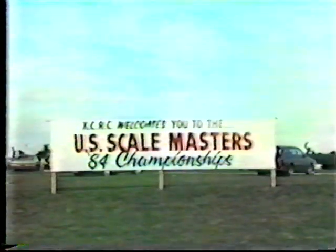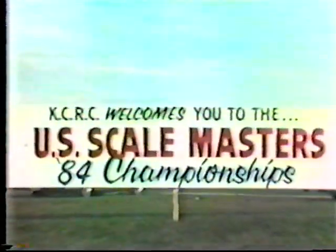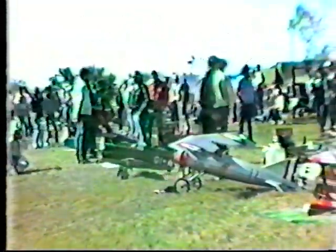The 1984 Scale Masters Championships represent an annual tradition of selecting through regional fly-offs the best scale models and pilots from around the country. Each year, this event gets bigger and better. This year's competition featured more than 45 contestants compared to reports of only 11 during last year's meet.